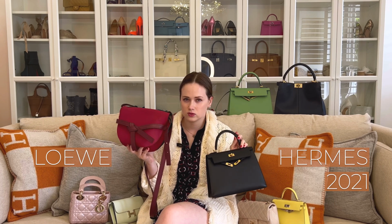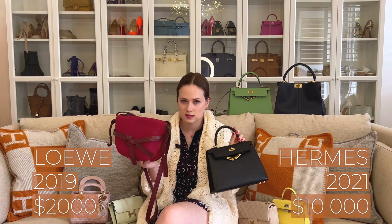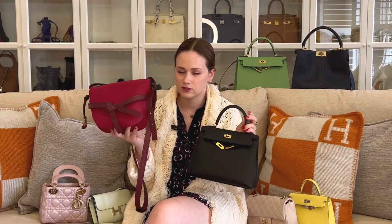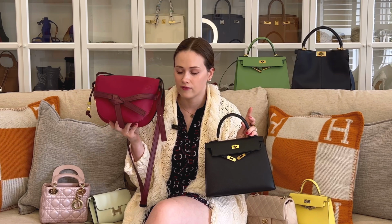Overall, I feel like for the price point, especially like I got this Kelly in 2021 and this was a 2019. Now it's like a bit more expensive. I think I paid like 2000 versus this bag was like 10. Obviously the biggest price difference. I'm not sure of Loewe quality right now, but I think for $2,000 to have this level of craftsmanship is pretty good.